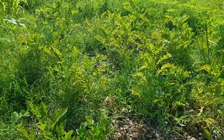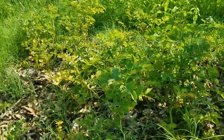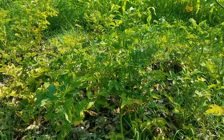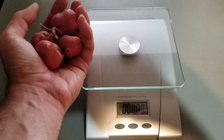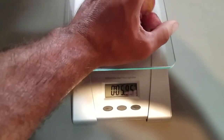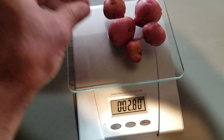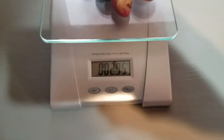So I think I'm gonna let these leaves die back a little bit more, give the potatoes an opportunity to maybe get a little bit bigger, and then we may go ahead and come out and harvest these things. And since every ounce counts in the Shed Wars, we're gonna go ahead and throw these on a scale. And it looks like we've got about 2.95 ounces of potatoes to add to our total.